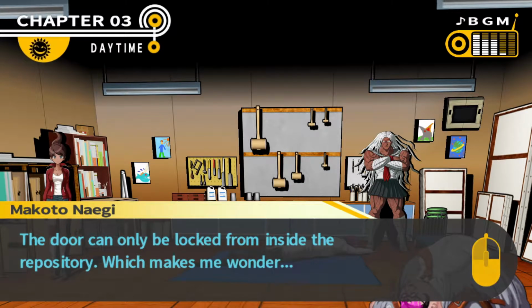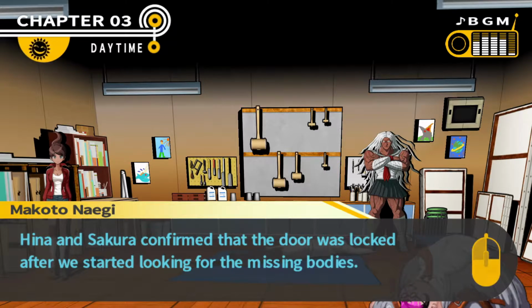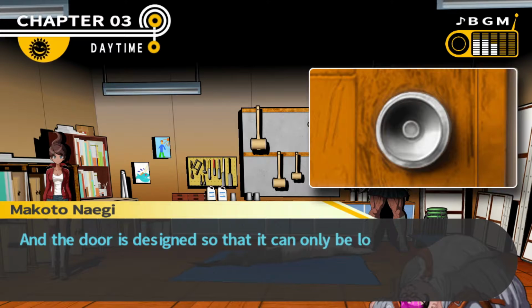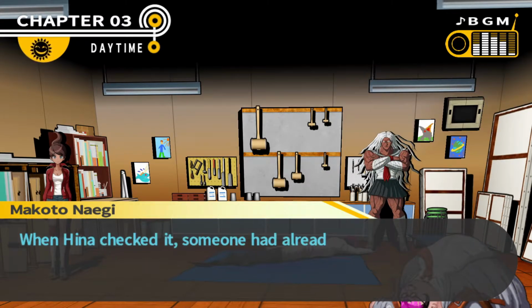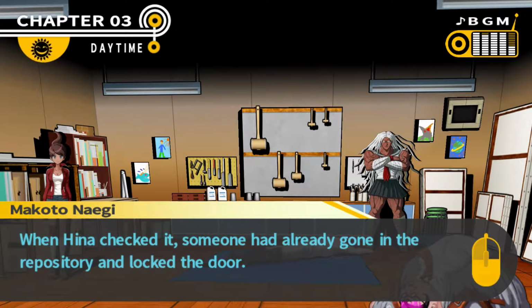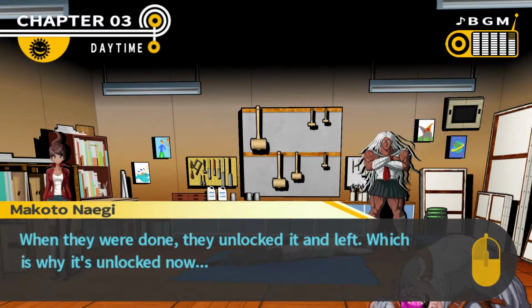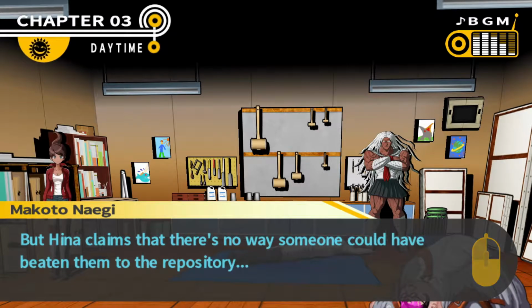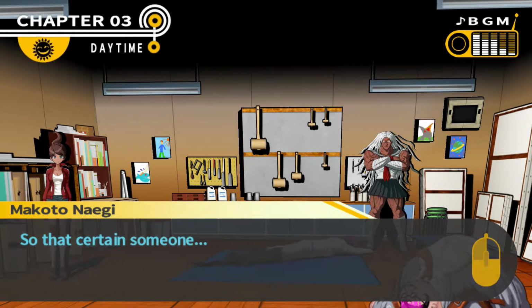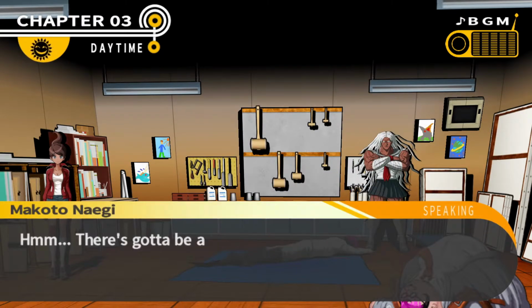The door can only be locked from inside the repository, which makes me wonder. Hina and Sakura confirmed that the door was locked after we started looking for the missing bodies. And the door is designed so that it can only be locked from inside the repository. In other words, when Hina checked it, someone had already gone in the repository and unlocked the door. When they were done, they unlocked it and left, which is why it's unlocked now. But Hina claims that there's no way someone could have beaten them to the repository, so that certain someone had to have been in the room beforehand.